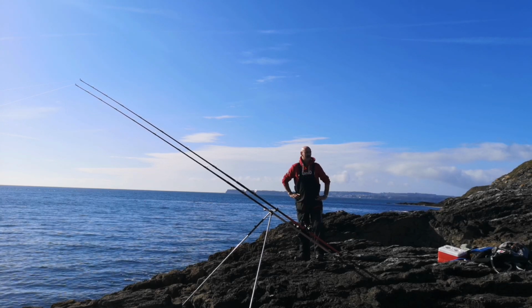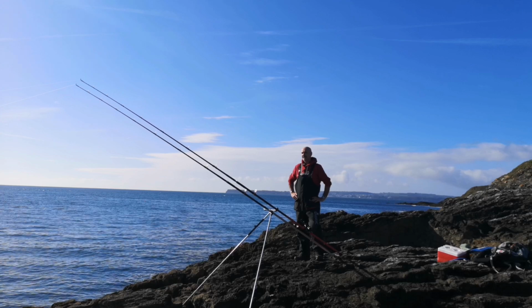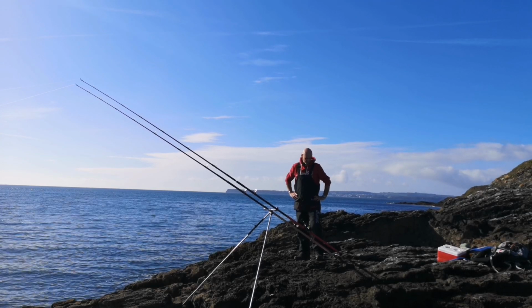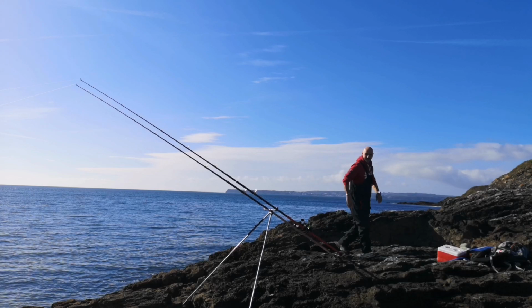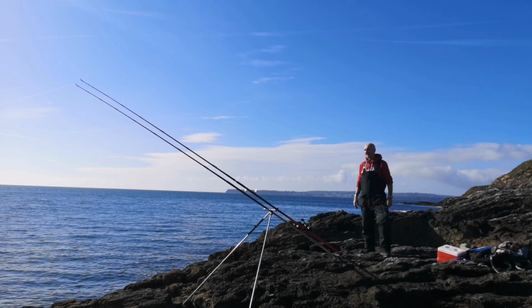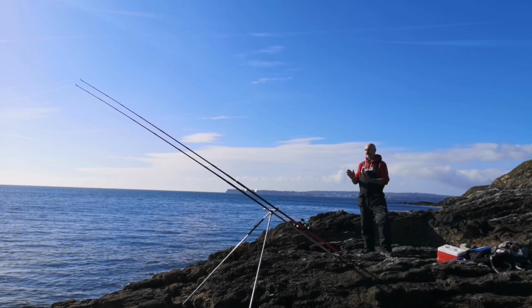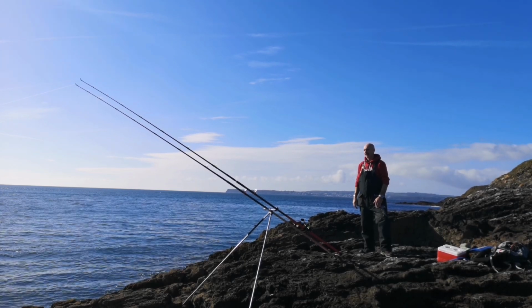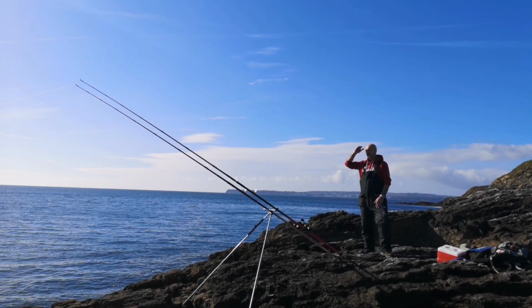What a beautiful day. Those rods are just holding nice now in that tide. Gonna see the slightest knock on those. God, that sun is bright.